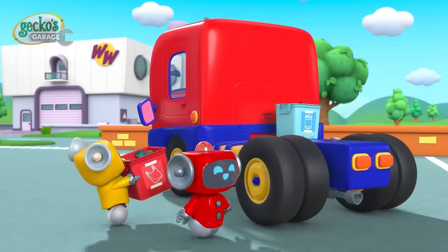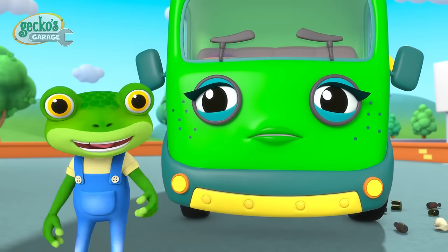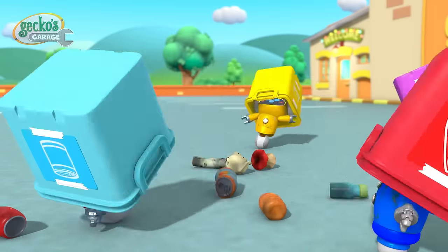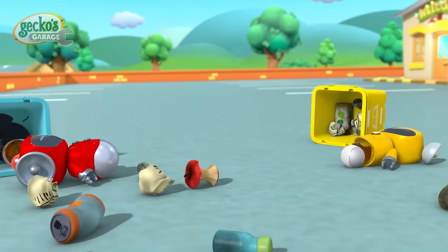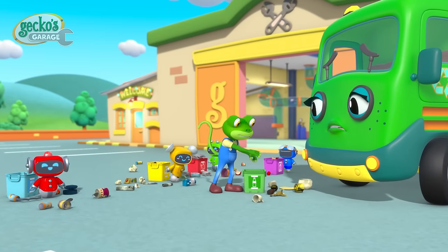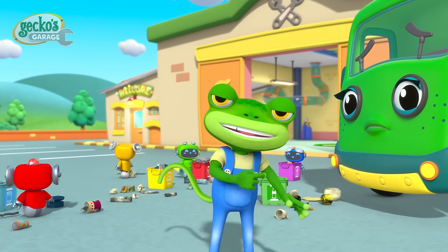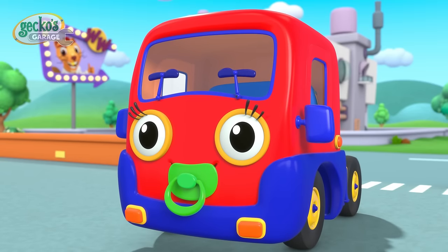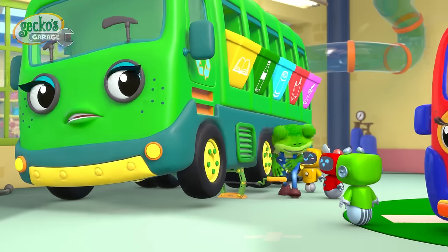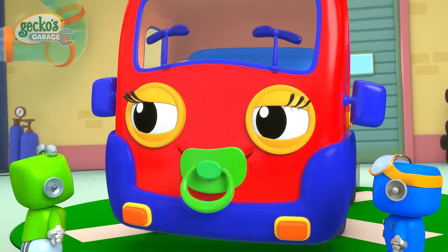Oh, thank you, recycling team. Well done. Never mind. The important thing is you tried to help. And if at first you don't succeed, try again. Red and Yellow can fix Mama's suspension, while Blue, Green and I help Baby become a recycling truck! Just like her Mama.